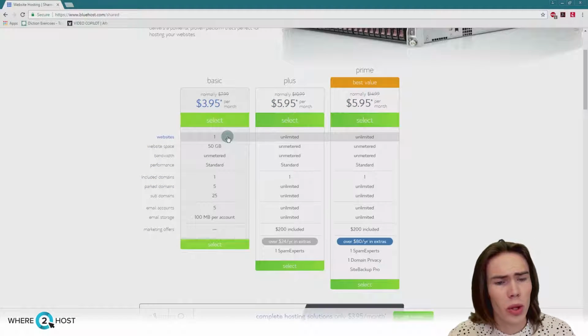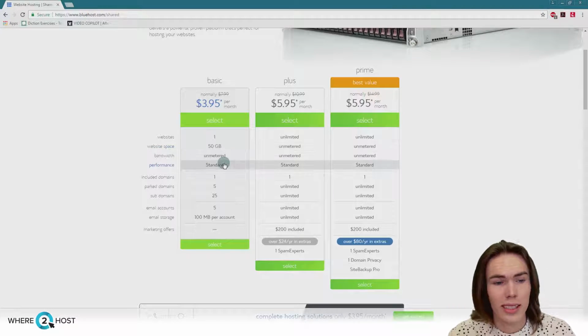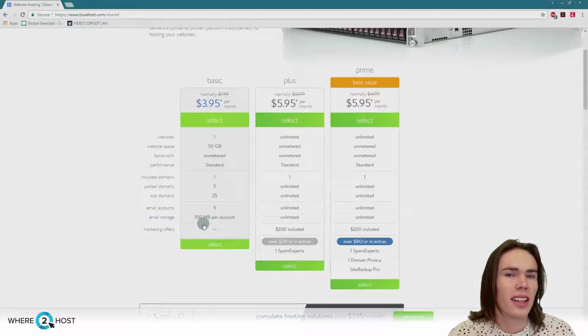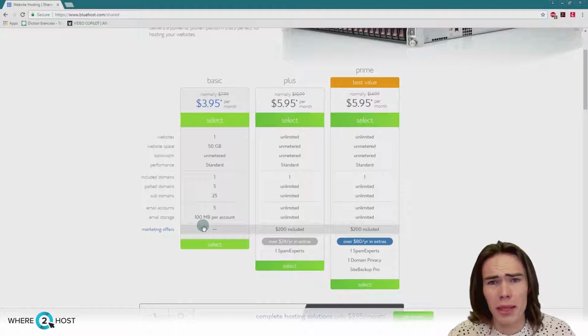We don't really need any of those additional features. We don't need more than one website. 50 gigabytes of web space is more than enough. Standard performance for all of them, so that doesn't even matter. We only need one domain. This looks good enough for me. I think the basic is ideal. We really don't need more for a demo site.